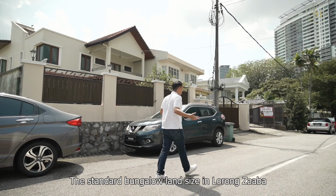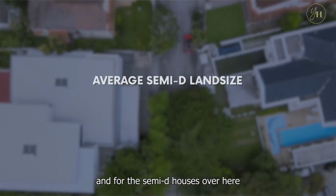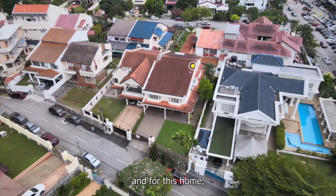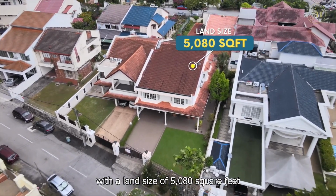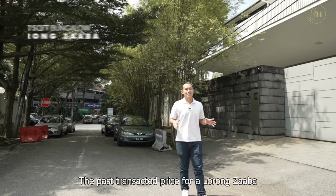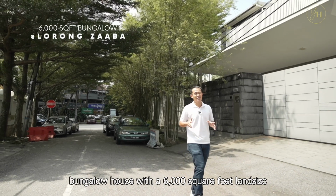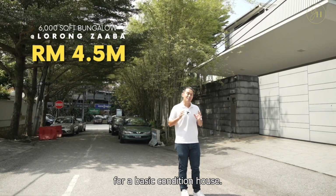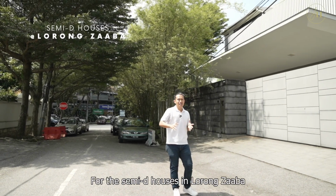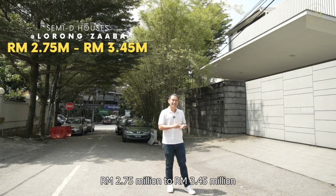The standard bungalow land size in Lorong Zaaba is usually 6,000 square feet. And for the semi-D houses over here, usually the land size is 3,006 square feet. And for this home, with a land size of 5,080 square feet, is almost a land size of the bungalow. The past transacted price for a Lorong Zaaba bungalow house with a 6,000 square feet land size is around 4.5 million for a basic condition house. For the semi-D houses in Lorong Zaaba, the transacted price is between 2.75 million to 3.45 million, depending on the house condition.